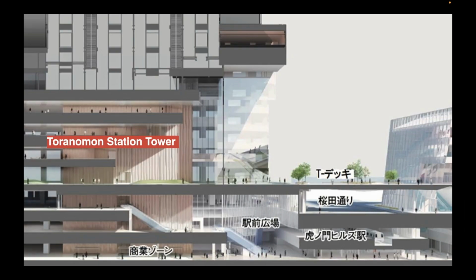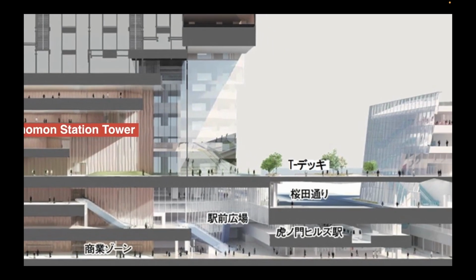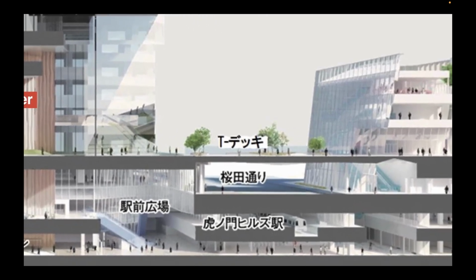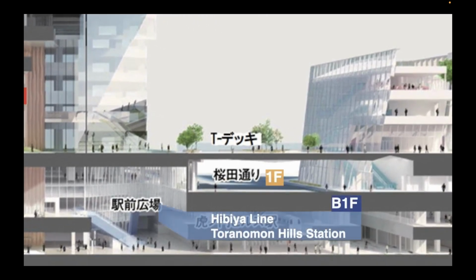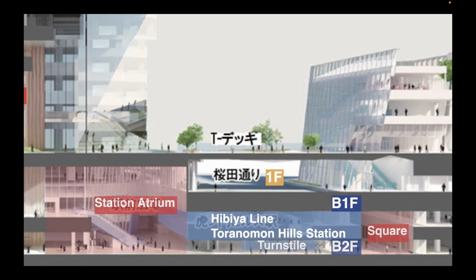The design and construction were commissioned by UR and carried out by Tokyo Metro. In 2021, the B1 level Hibiya Line platform opened, followed by the B2 level concourse completed through underpinning in 2022. The full station and station tower were completed in 2023.